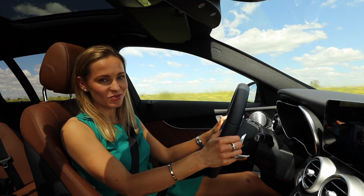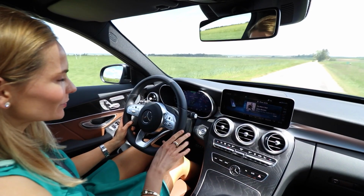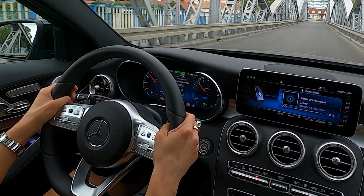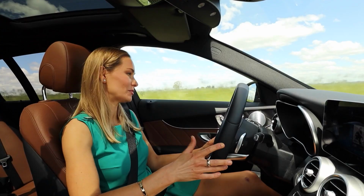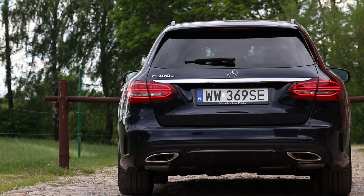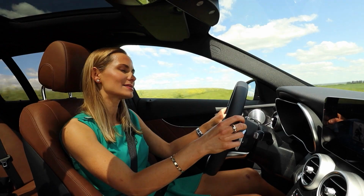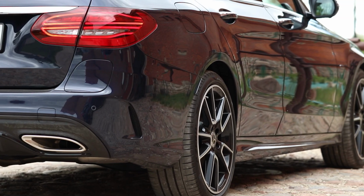The C Class T model, T simply stands for Touring. Now in today's world it is nice to see a traditional estate car. We've got plenty of SUVs and I know most of you have had enough of them. We've got the beautiful GLC, but the traditional C estate isn't going anywhere anytime soon. And this is great news because the car sits lower, it is quieter and better balanced.